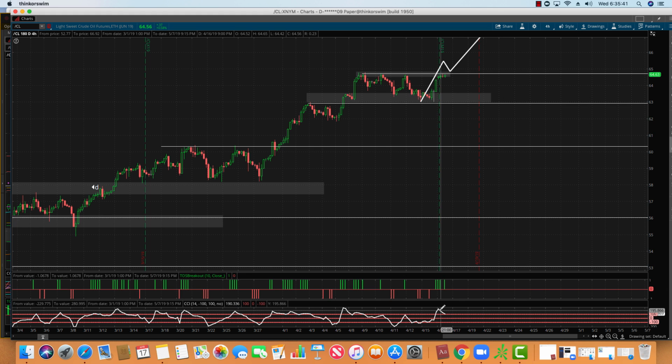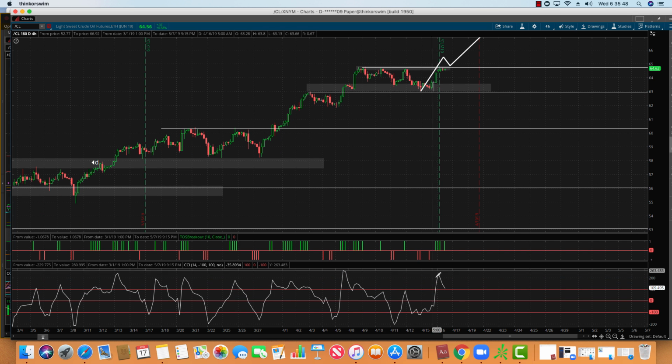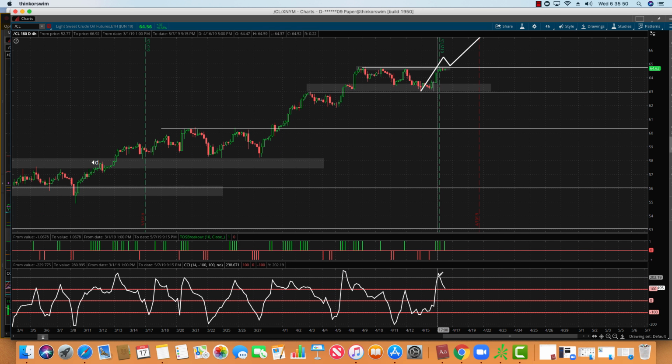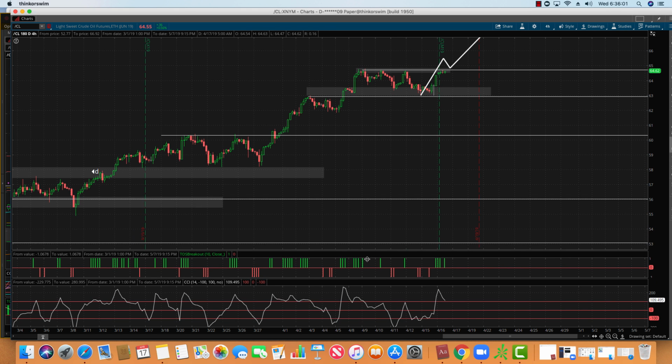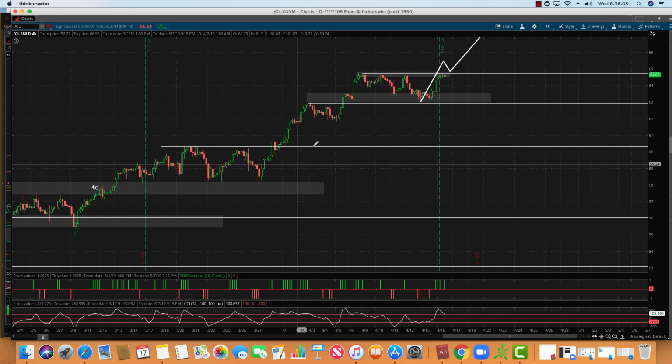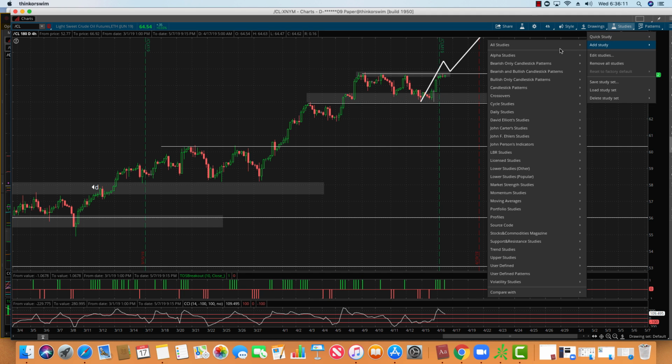Okay, see, CCI is overbought. So I already knew it was going to be overbought. I didn't have to put the indicator on to tell me that. I already knew that it was up on a major resistance level. And I know that the 12-hour trailing stop is around here somewhere. I just know that. It's probably under this level right here. Let's see. So we'll add that on.